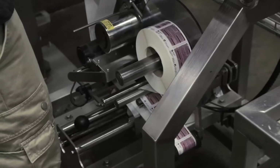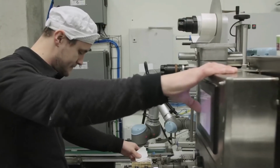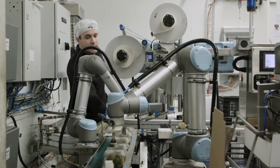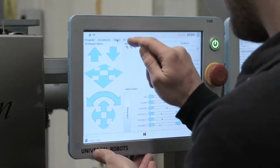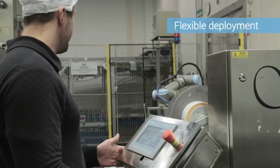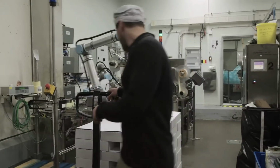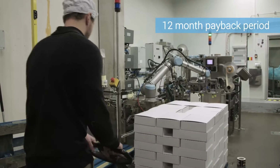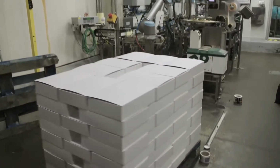The advantage of the robots is that the operator can largely control the robot himself and work right next to it without any safety caging in between. It's often necessary to interact with the robot, so it was imperative for us that the robot would be safe to work with. The implementation of the robots has been so successful that management is looking at new areas of production where more collaborative robots can be deployed.